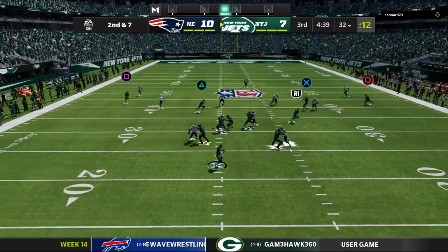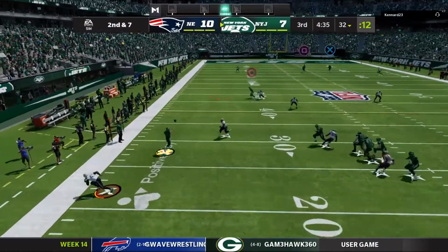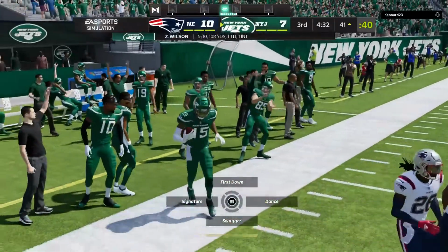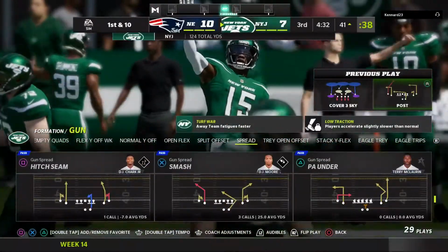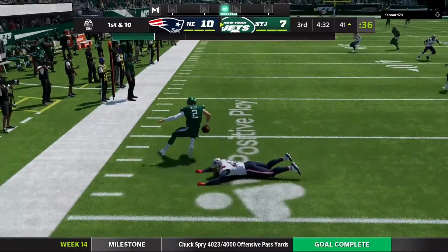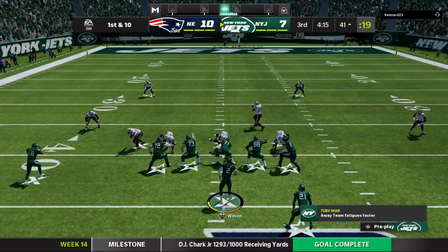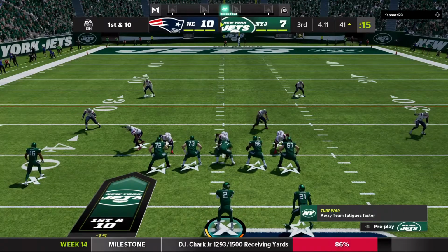On 2nd and 7, Wilson being chased out left. And connecting here with DJ Shark. And he'll be out of bounds just shy of the 40. That's the number 2 receiver in the NFL in terms of yardage. And tell you what, a few more plays like that, he won't be number 2 for long. But that's what often happens when you have competitors running around the field. These guys know where they stand in relationship to yardage, totals, numbers, the whole deal. And let's face it, they all want to be number 1.